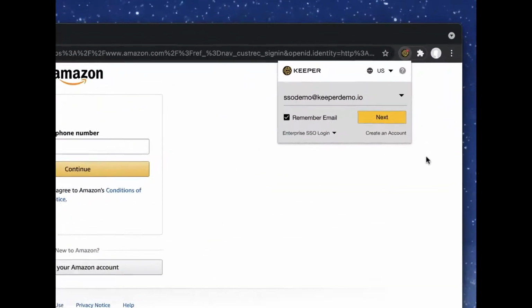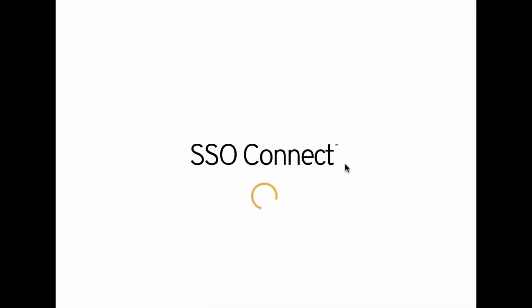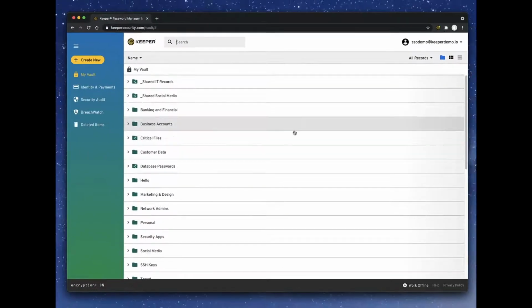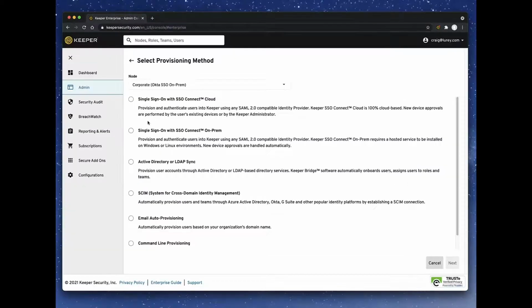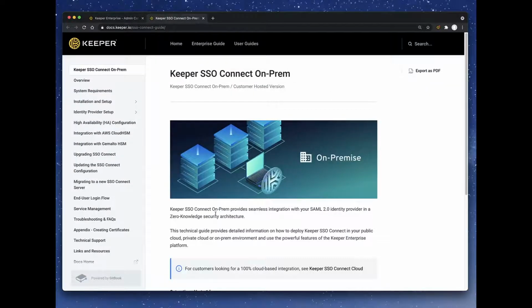As I showed earlier in the demo, users who sign in with SSO simply enter their email on the Vault login screen and click Next. The user is routed through their identity provider to authenticate, and then their vault is decrypted after a successful login. Keeper also provides a self-hosted version of our SSO integration called Keeper SSO Connect On-Prem. Keeper SSO Connect On-Prem is a software application that is installed on the customer's on-premise, private cloud, or public cloud infrastructure.